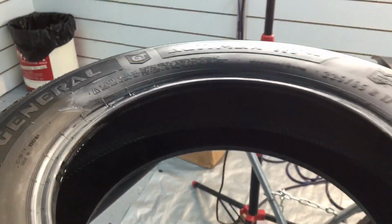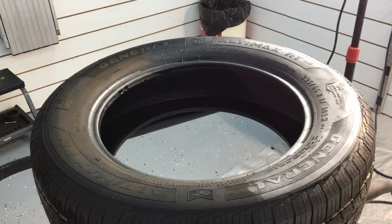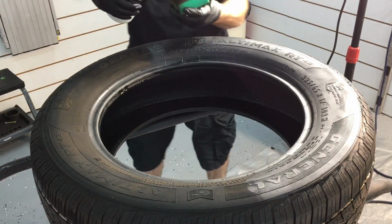That's the way I like it. That's the way I prefer it. But on the other side, we're going to apply Longevity. That is a thicker, more viscous, more tenacious tire dressing that hangs on there a little bit longer.